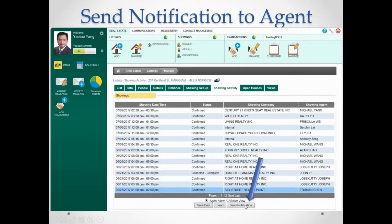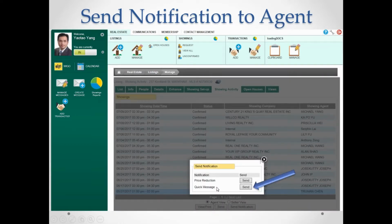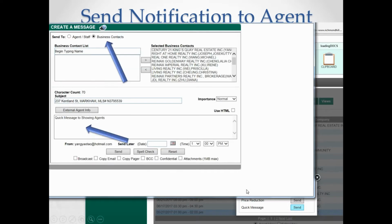Click send the notification. Click a quick message. Click business contact. Remember, lots of agents fail because they didn't click business contact in this step. Once you click business contact, the system will automatically select all the agents for you. Just write the message here. Dear colleague, I have an offer just registered today. If your client is still interested, please let me know.